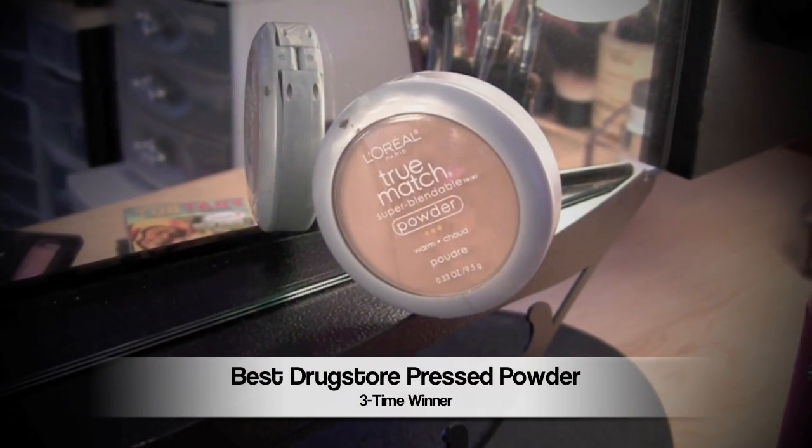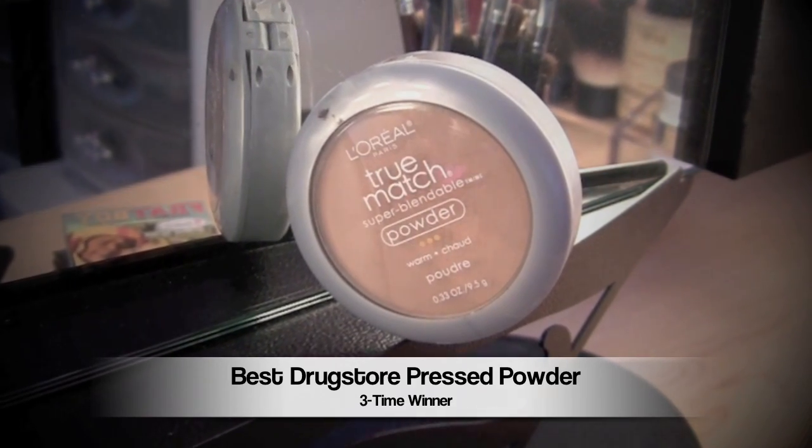Now I have a favorite for drugstore pressed powder, and it is a, let's see, a three-time winner, and it is L'Oreal True Match. And I recently discovered another pressed powder that I think is awesome, and it's the Revlon Nearly Naked. It feels a lot like this. It's a really smooth textured powder that doesn't feel so dry, and it doesn't seem to just sit on top of the skin and look like powder. I feel the same way basically about True Match. It's just True Match comes in a lot more shades, and it gives the individual buying just many more options to get a really accurate match for their skin tone. So that's why I'm choosing True Match as my favorite here.